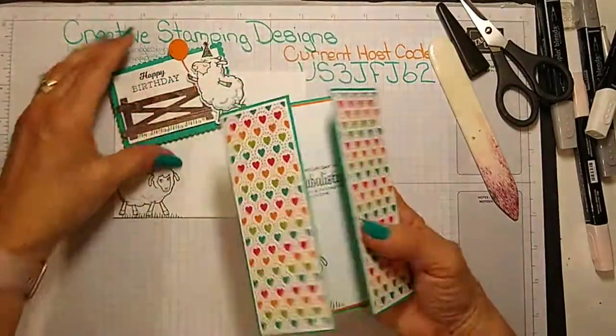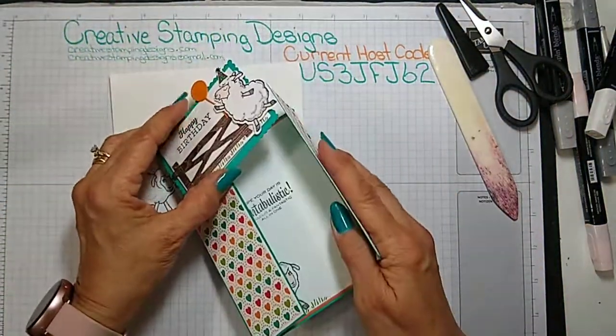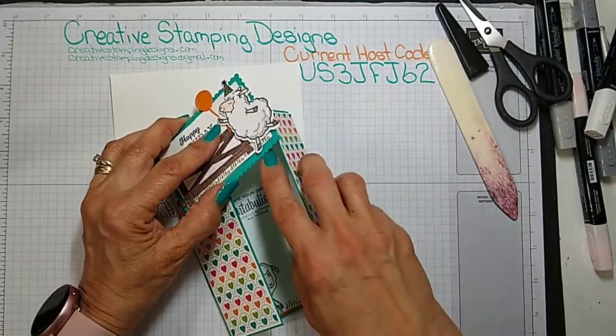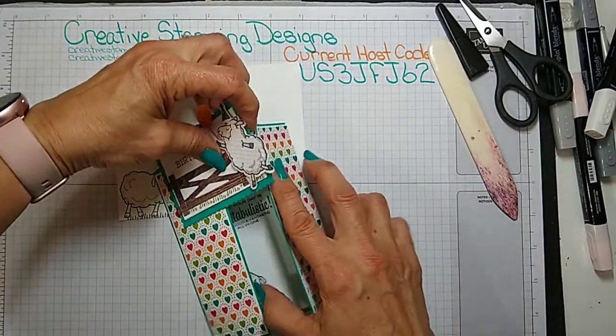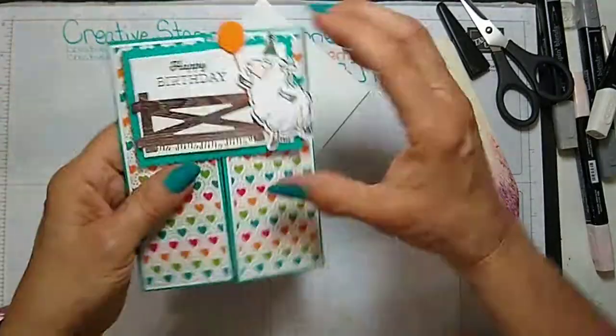Just a matter of just getting it in. Just getting that part there. Once you get it in, then it just, like I said, it slides. And I thought it was a cute card.